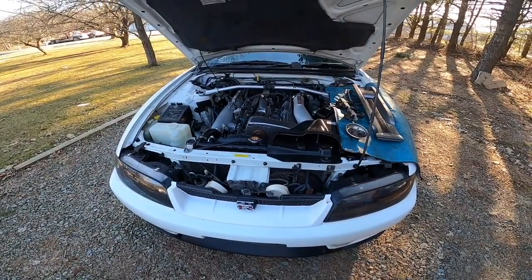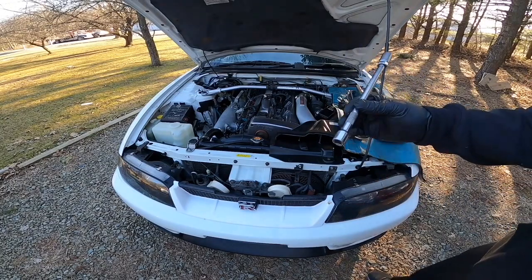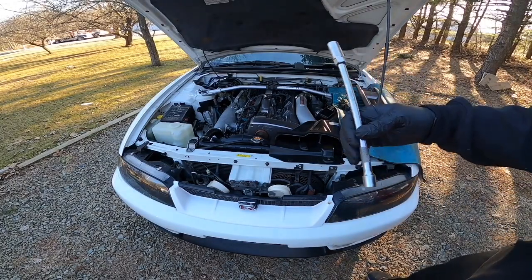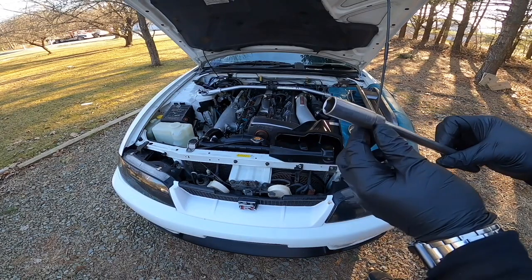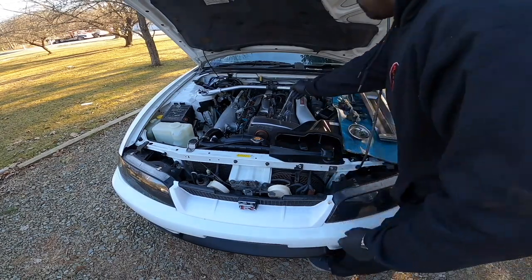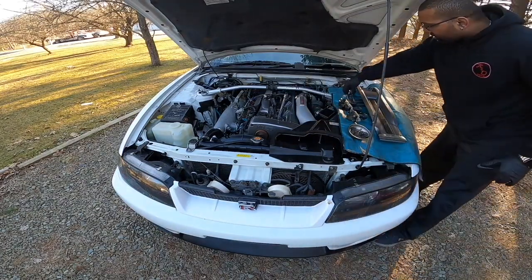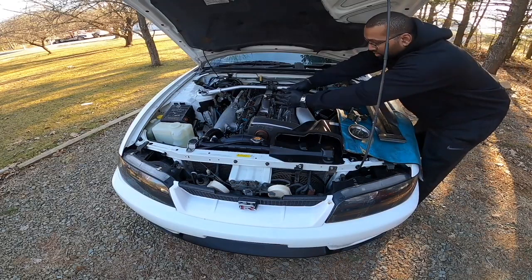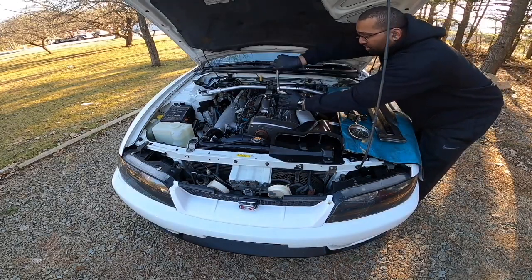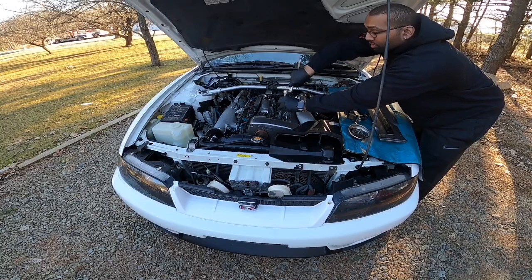But let me get my tools here real quick. All right, guys, I got a foot-long extension and a 5/8 spark plug tool. So we're gonna take the first one out and we'll inspect it together. Let's see how bad or how good it looks, because I'll be pretty upset if it looks really good. And that was only like finger tight, so right off the bat that's really bad.